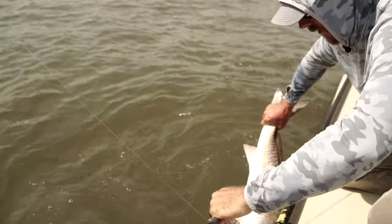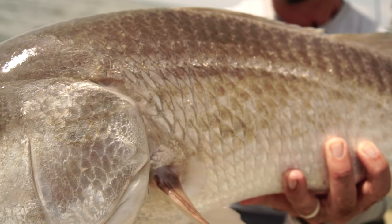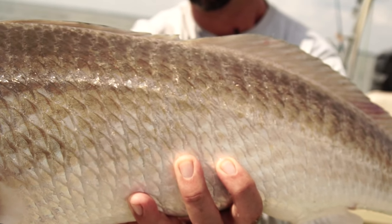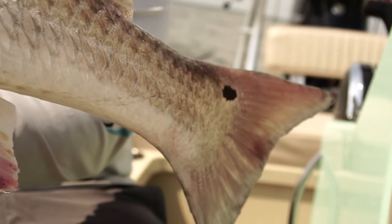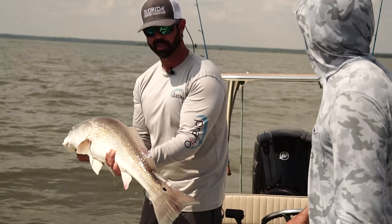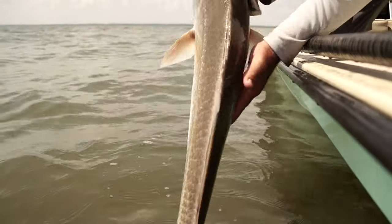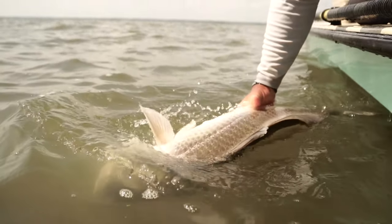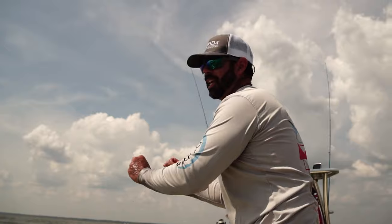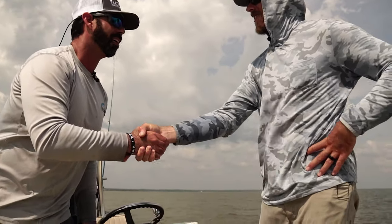There you go. Nice. Big male. Yes, sir. Give me some of that, brother. Nice fish. Love it. Came up and munched on that chunk. All right, let's get this one back in the water. Nice work, brother. Gone, dude. Gone, just like that. What a day. Awesome, brother. Thank you. Yes, sir.